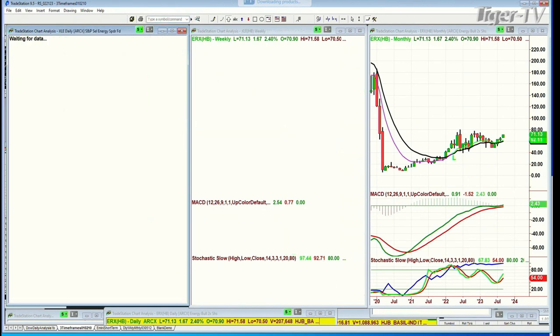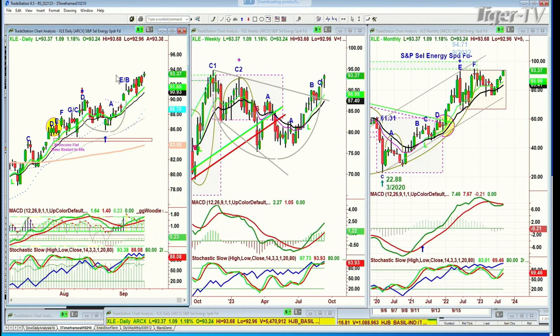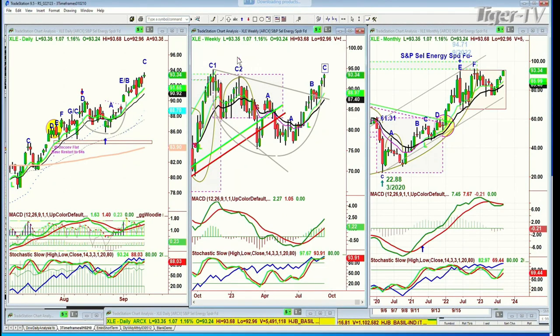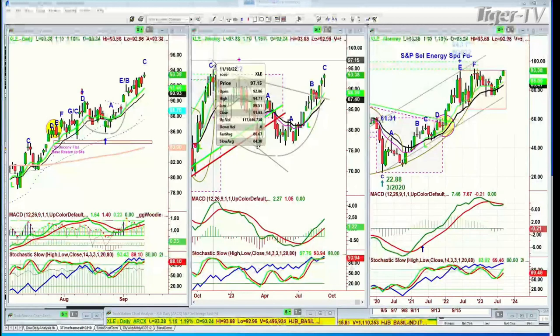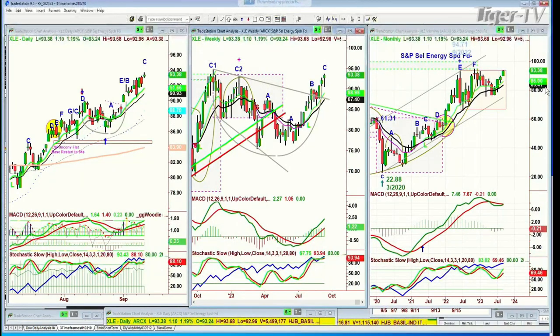I was asked about that. XLE looks almost the same. And here I can't give any alternate count. This is a C. I'm going to call it a C for now. I might have to change it, but it's acting very well, getting a little toppy, and broke out of the falling X formation for a cup pattern. This looks closer to the XRE, and it's going for the left side high. In this case, it's broken the high of the week of the 27th of January of 93.15. And it seems to be headed towards 94.71. It's at 93.38. And that gives you this cup formation in the monthly chart as well. So far, all of that's acting very nicely.